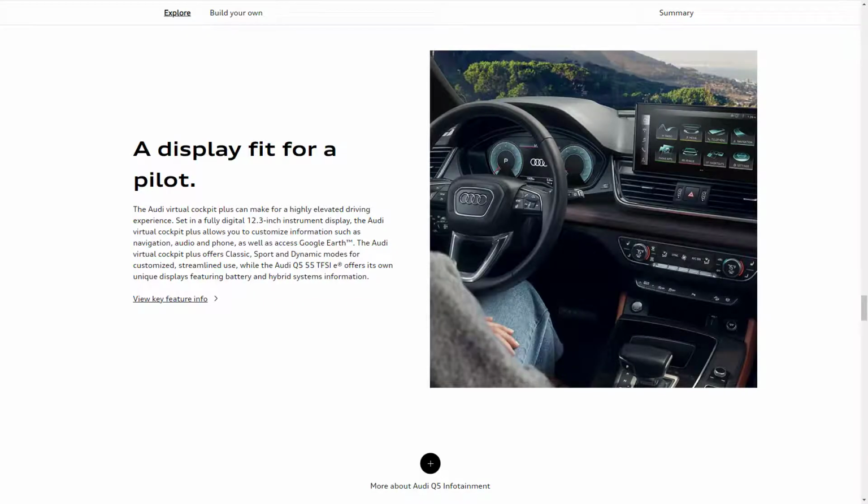All right, let's go over the infotainment features for the Q5. Here we can already see that they're showing us the Audi virtual cockpit. It's a fully digital 12.3-inch instrument display. It's very nice. It does Google Earth. It has different virtual modes, classic, sport, dynamic, etc. And so let's click this little button down here and see what else they want to tell us.